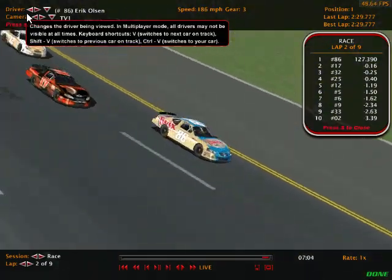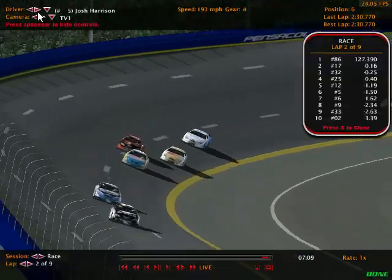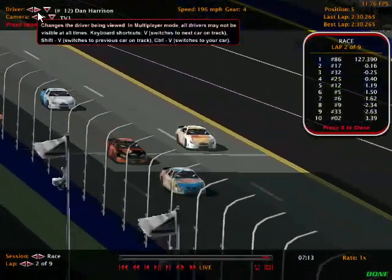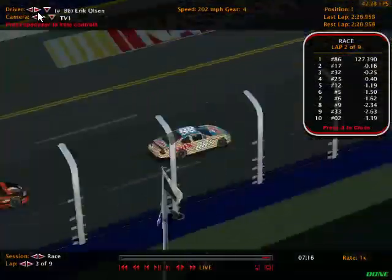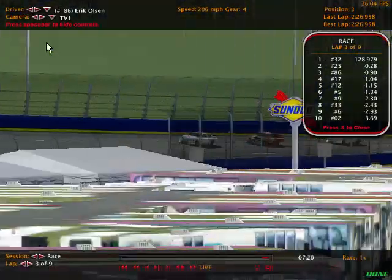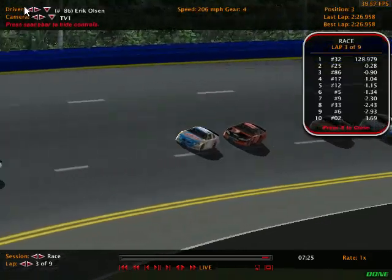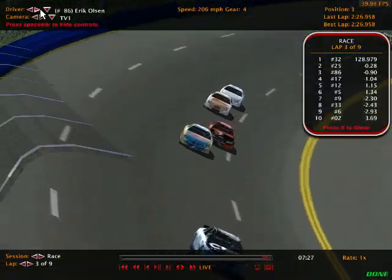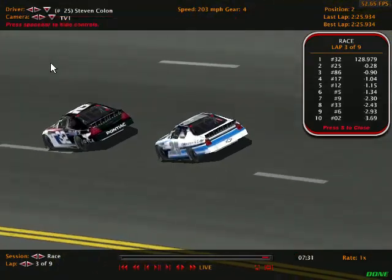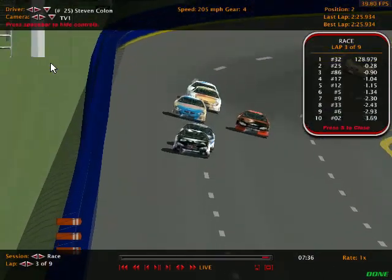Eric Olson is just under the top three. Now Joshua Harrison and Dan Harrison are going to take that same spot, but they file in behind the 17 of Jacob Buchholz. They have to settle for 5th and 6th respectively. Buchholz is going to try again to the inside of the 86. But right now, Colin is gunning down the 32 of Murray Upton.